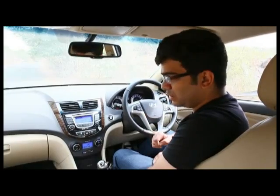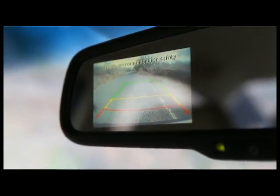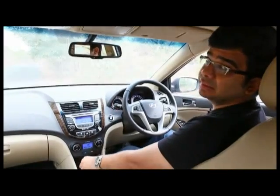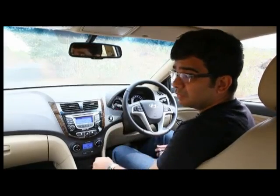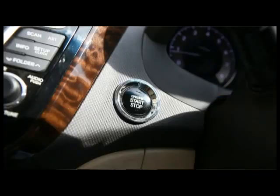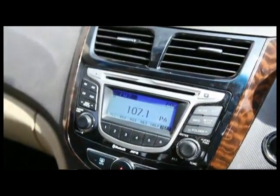What is also quite interesting to note is this reverse camera setup, which comes up on the mirror itself, which you've earlier seen on cars like the Safari. It also has an automatic dimming option here for the mirror itself, which you find on more high-end cars like Audis and BMWs. It feels very well loaded. There's not much that is missing in this car, so you won't feel shortchanged for the kind of money that you pay.